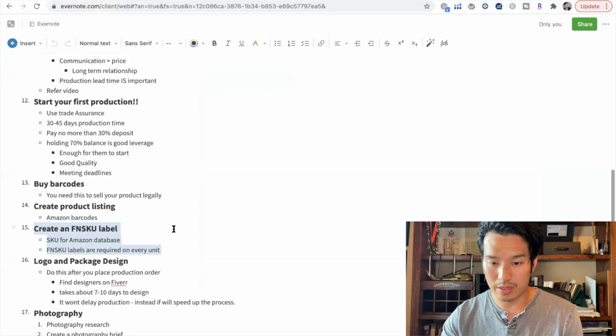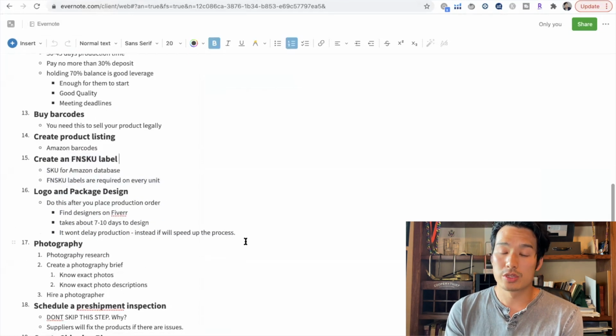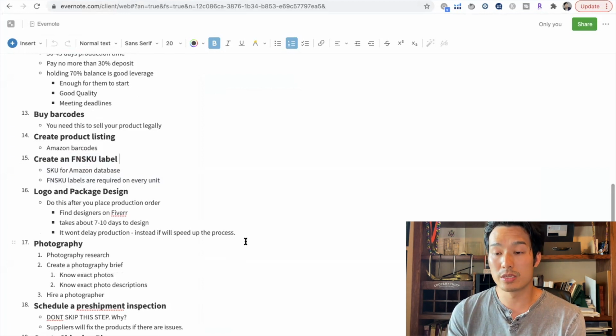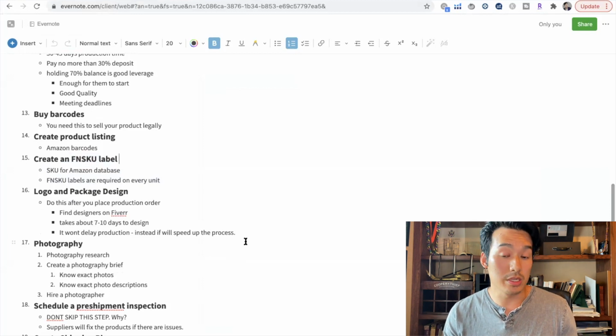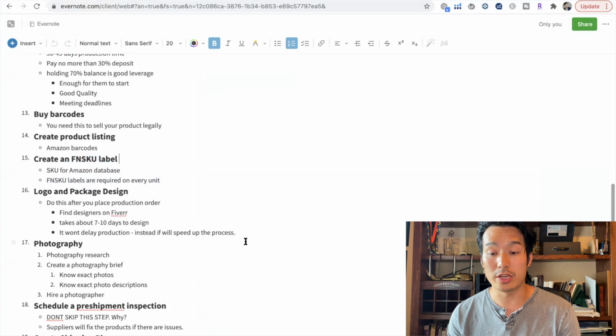Then the next step is to do logo and package design. I know you're thinking that you want to do this before the production order because you want everything to be in place, but it's not going to delay your process. If anything, it's going to speed up the process. It's only going to take like 7 to 10 days to have the logo and the package design created for you.